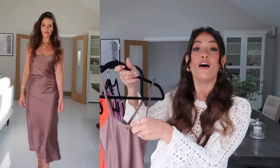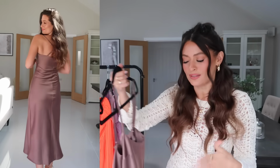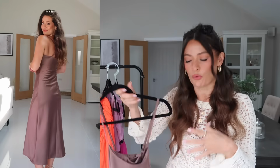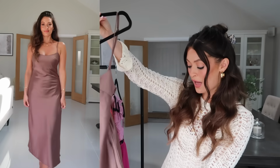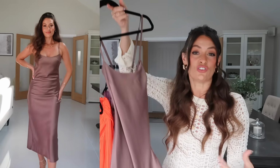So I'm actually wearing it for the cutaways. I haven't got a bra on with it. And because it's that little bit thicker, you can't see any nipple. It feels a little bit more supportive at the front. And then just a very simple shape. It hasn't got any slits up the side. It's just a great length on me.